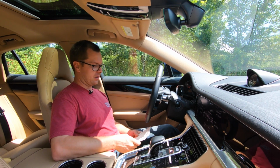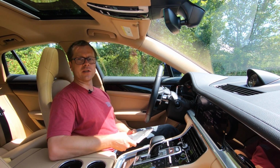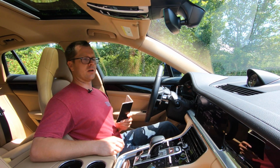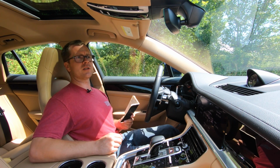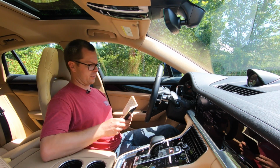So what the standard Panamera gets you is a 2.9 liter V6. In this case, it makes 325 horsepower and 331 pound-feet of torque. With the 2021 model, for the standard Panamera, they replaced a 3-liter single turbo unit that came in the car beforehand and had similar horsepower.